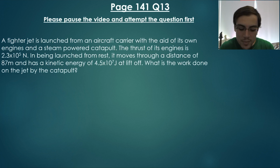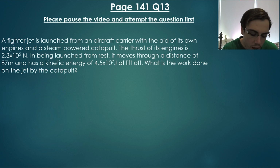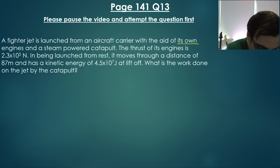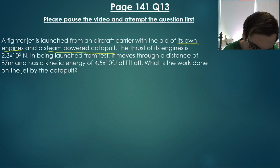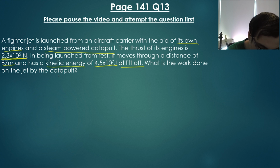Now that we're a bit warmed up, let's look at question 13. A fighter jet is launched from an aircraft carrier with the aid of its own engines and a steam-powered catapult. So it's taking off, but it's getting a catapult to fling it forward as well. The thrust of its engines is 2.3 times 10 to the 5 newtons. In being launched from rest, it moves through a distance of 87 meters and has a kinetic energy of 4.5 times 10 to the 7 joules at liftoff. What is the work done on the jet by the catapult?